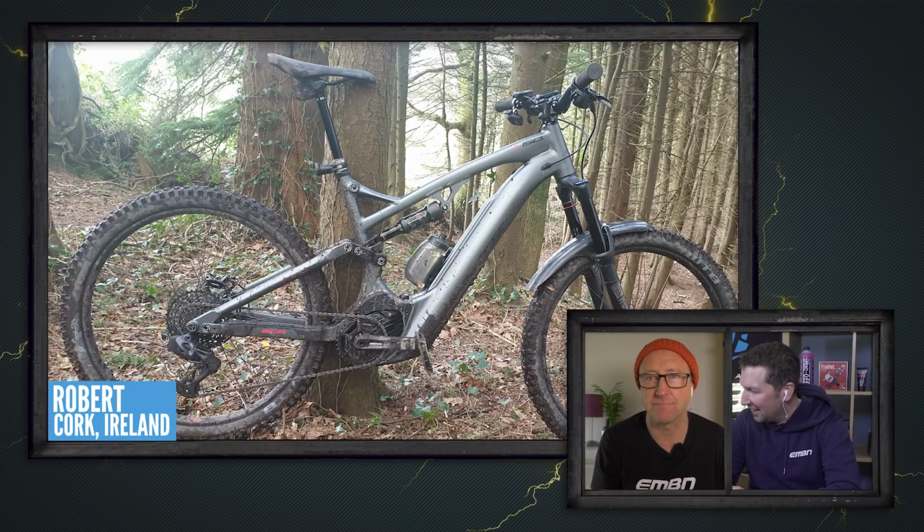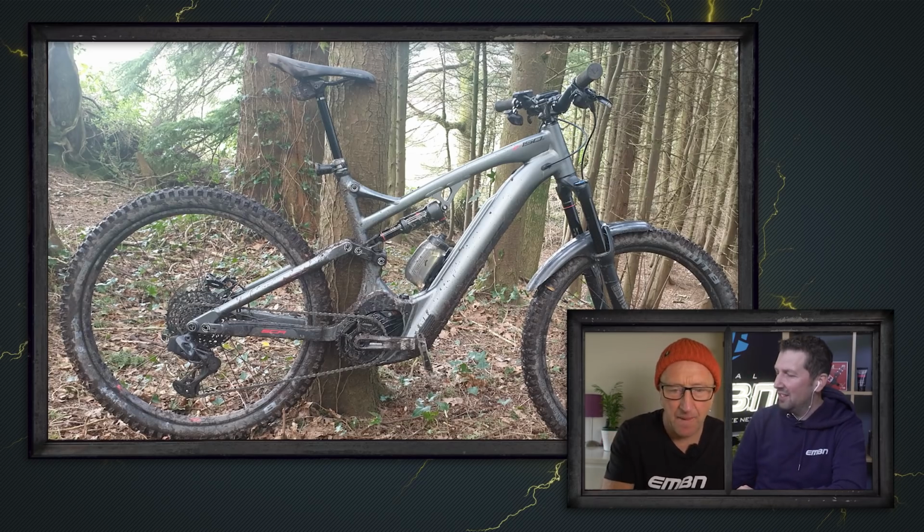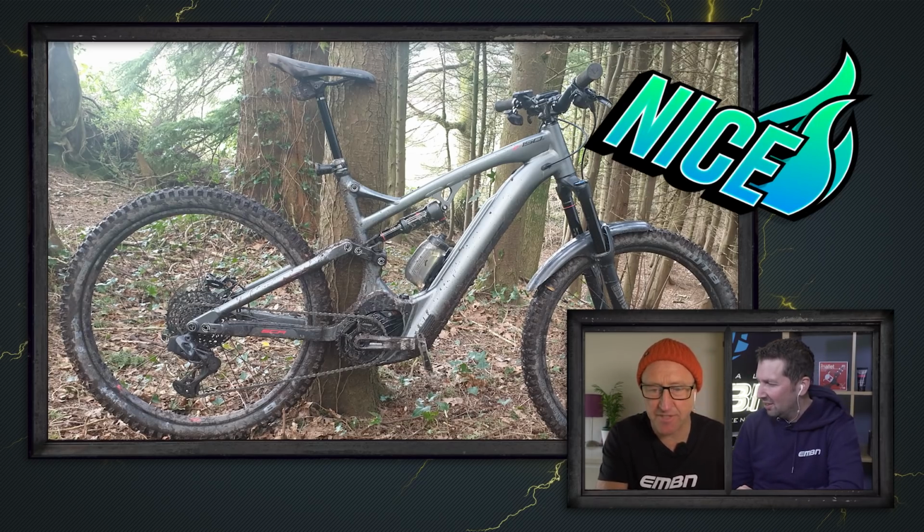We'll check this one out from Robert here. He's got a white E150. He's out in Cork, been off the e-mountain bike for the last 12 months. Upgraded a few bits and he's back on it, and I think that has got to be a nice shot. It is nice, and the next one's a nice shot too.